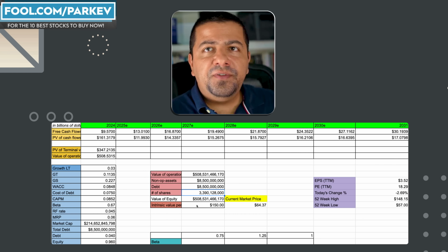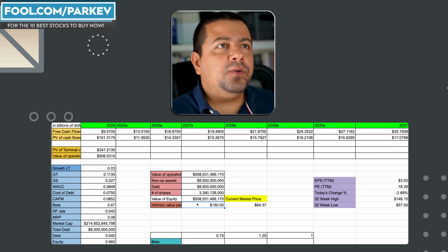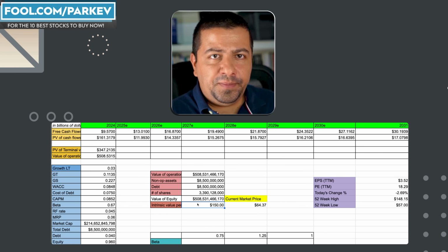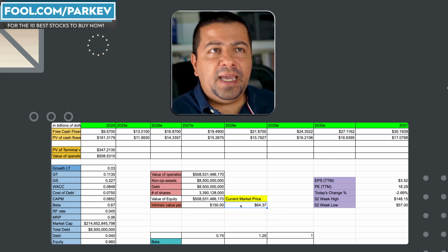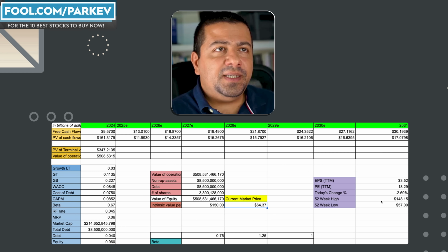And I'm going to point out several highlights for this valuation model. And let's start with the outcome, right? And then we can work our way backwards. The price I think this stock is worth today, that means today, right now, is $150. The current market price is $64. So I feel like you can get Novo Nordisk stock at an undervalued valuation right now. It's near its 52-week low of $57. The 52-week high was $148. So it's down significantly from its highs.